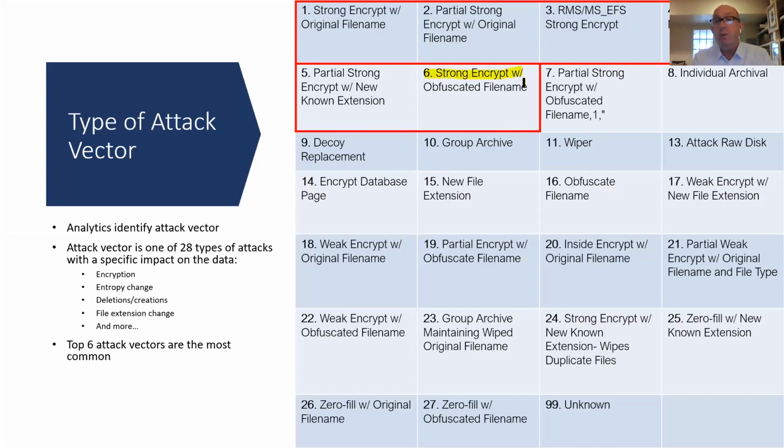So this one is strong encryption with obfuscated file name. I can never say that. So again, this is encrypting a file or a database and changing the file name. So these are the common ones. So that's what CyberSense is telling you that's happening. So you can go to the cybersecurity team and say, hey, it looks like we're having an attack. It's this type of attack.